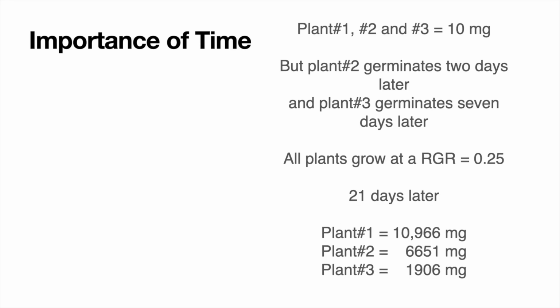Let's look at another example where the importance of time can have an important effect. For example, let's say we have a difference in seedling germination after planting.